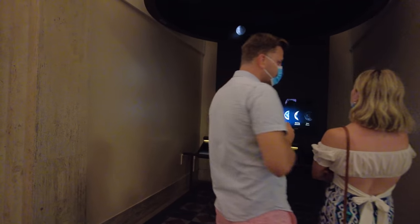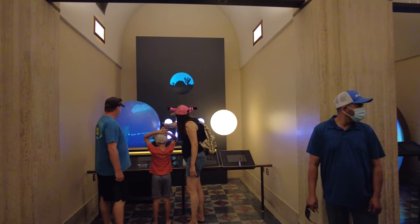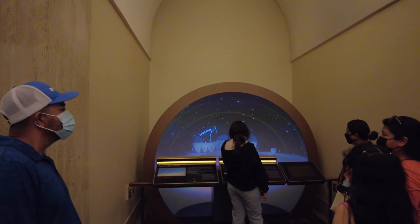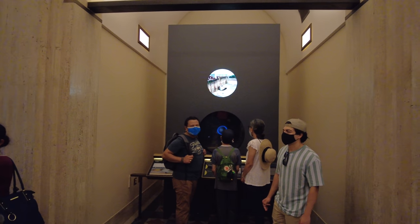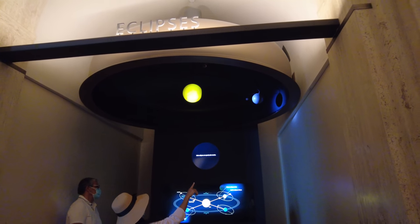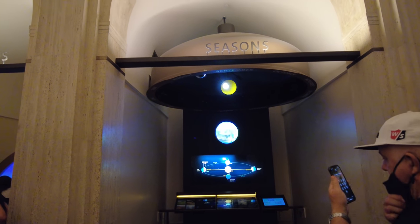Over here you can learn about the different phases of the moon, from new moon to full moon and then back to new moon again. How day and night works around the world. Sun and star pathways. Different eclipses relating to the sun, the earth, and the moon, as well as the seasons, different equinoxes, and the solstices.